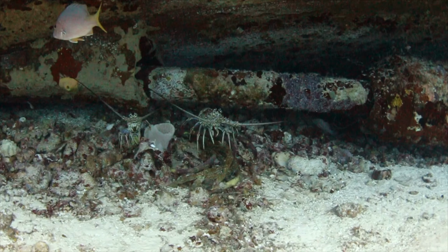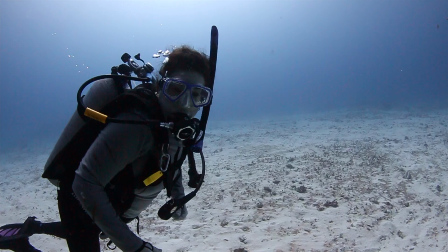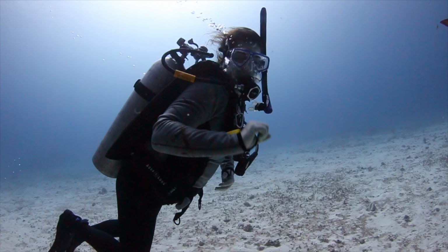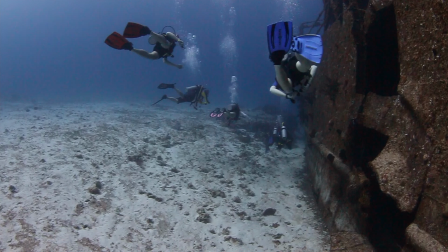There's usually no shortage of spiny lobsters hanging around wrecks like this. You probably can't see it very well in this shot, but Amy didn't really rinse out her mask very well after putting baby soap in it, which is what you use as anti-fog.